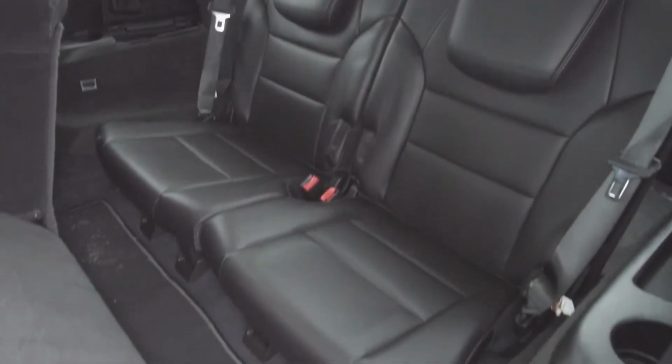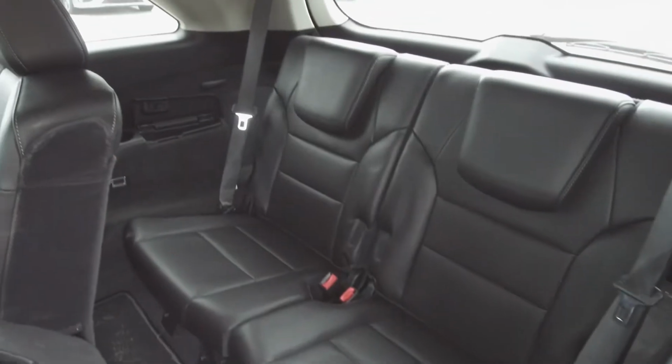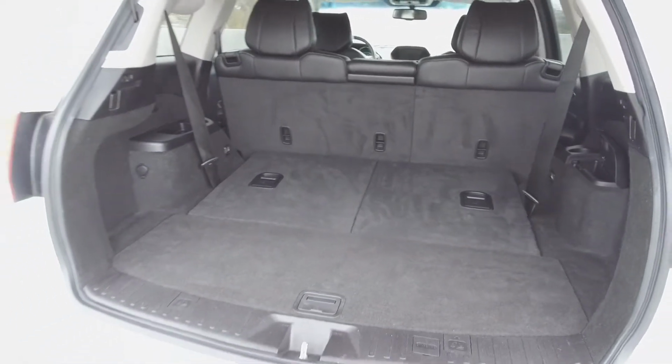Looking farther back, we've got a third row of seating, and here we have seating for 2, and these seats also fold down for extra storage space. In the very back, we've got a spacious trunk. Here the third row of seats have been folded down.